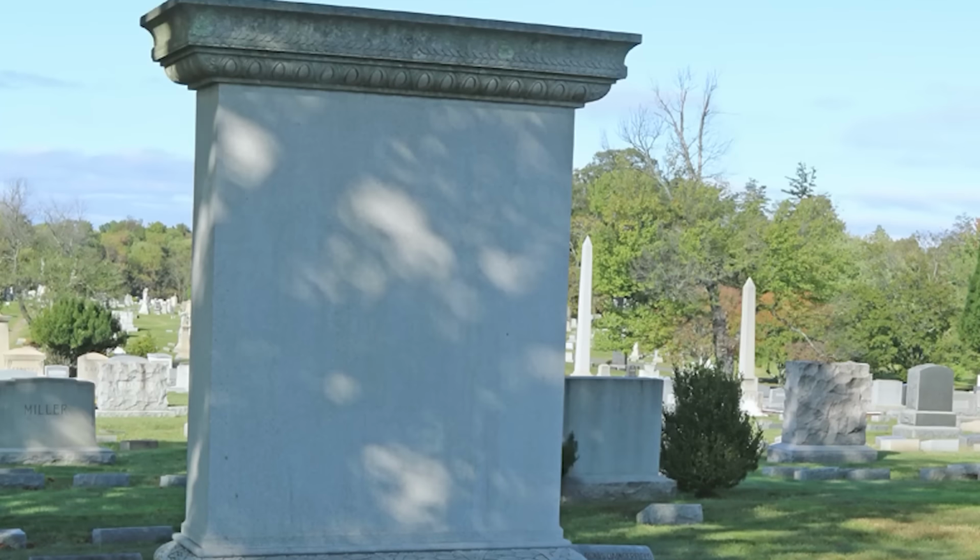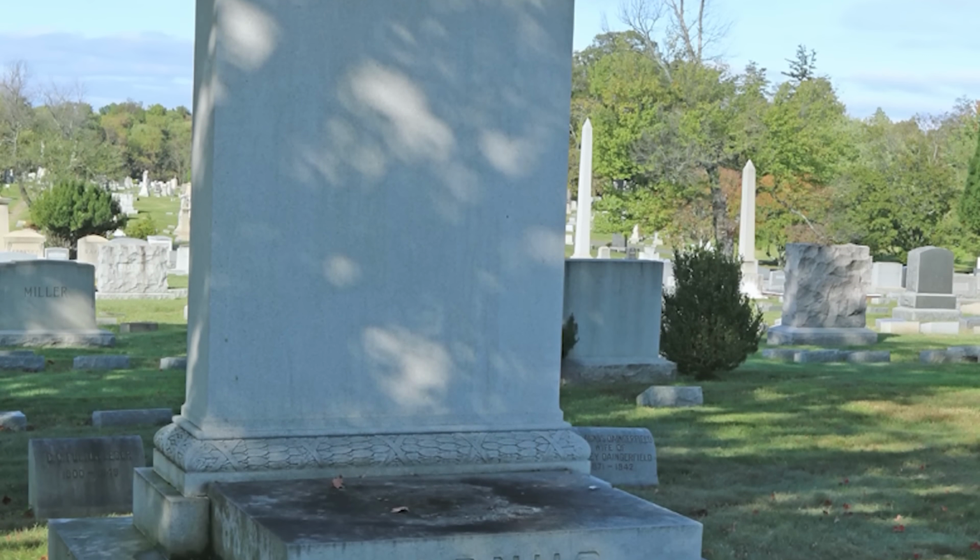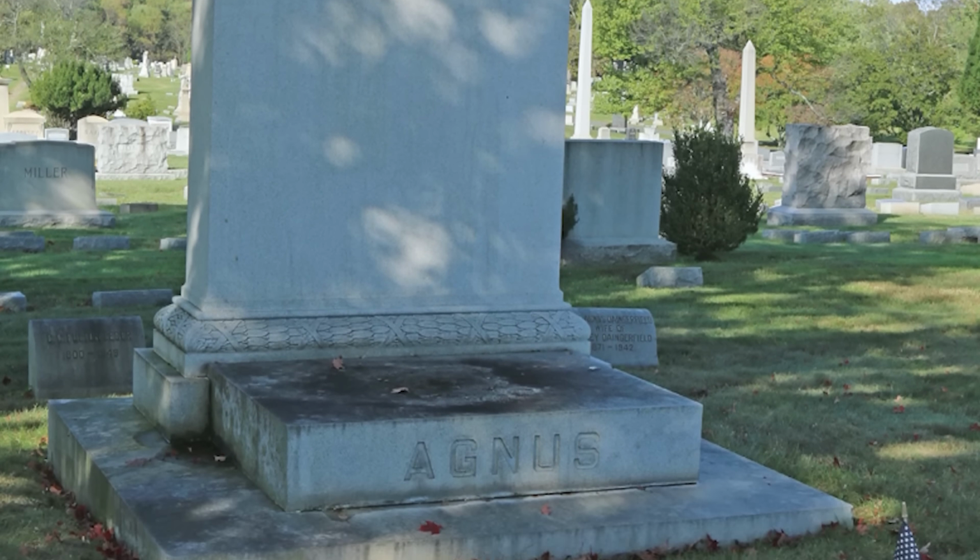Now, you may be wondering how the statue got to the Smithsonian. Well, because of the legend, a lot of people were breaking into the cemetery at night to visit it, and it was often vandalized. So the family donated it to the museum, where it remains to this day.